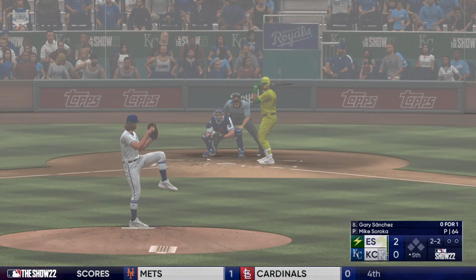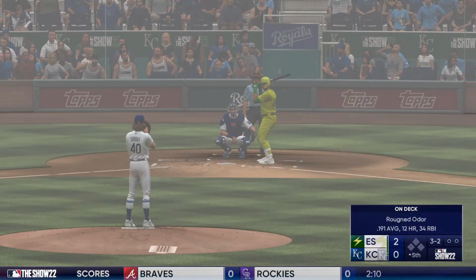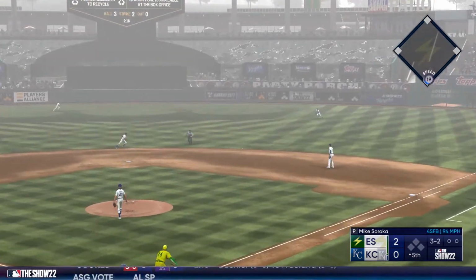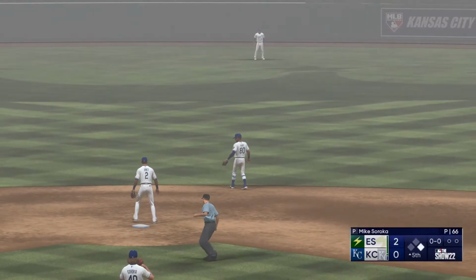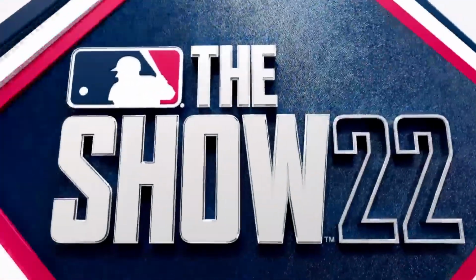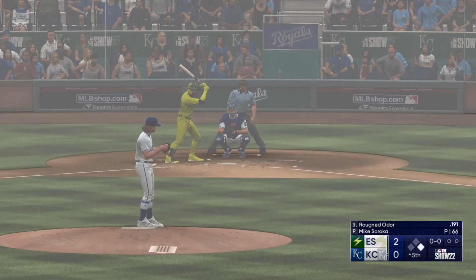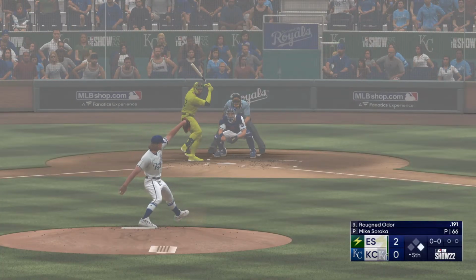Two down. Full count. The other way, and he beats the shift. Well, a swing like that can help you come out of the struggle. We saw the numbers coming into the ball game, but all he's trying to do at this point is help his team win. Rougned Odor comes up to the plate now. Hit by a pitch his first time up.